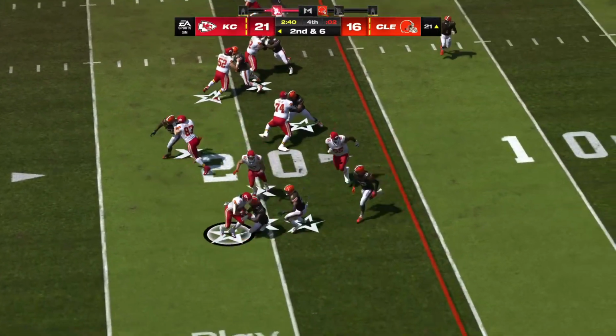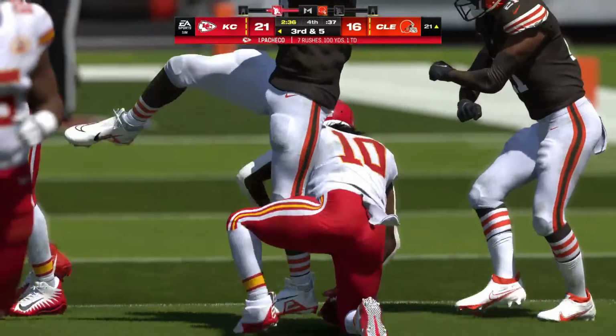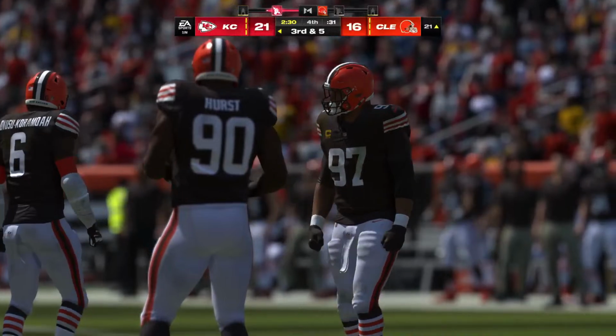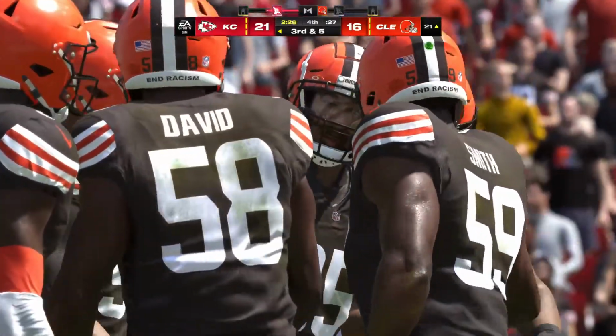Pacheco gets it again on second down. And for one of the few times here today, this one's not going to go anywhere. They'll say no gain on the play there. Now it'll be third down. Now, obviously, that's some good work there defensively, being able to stop them and bring up a key third down.